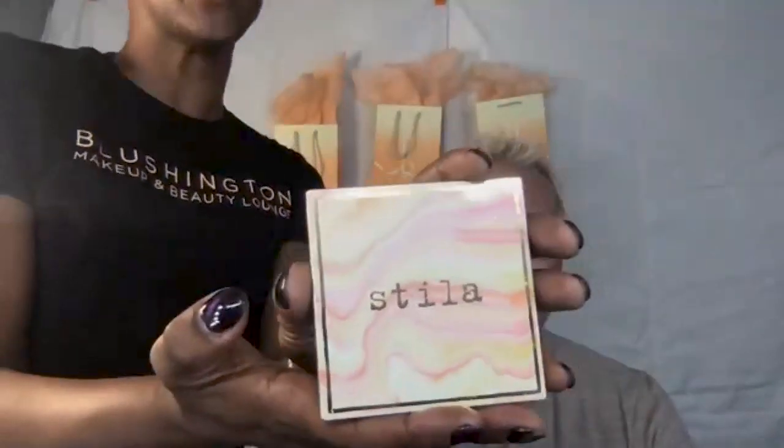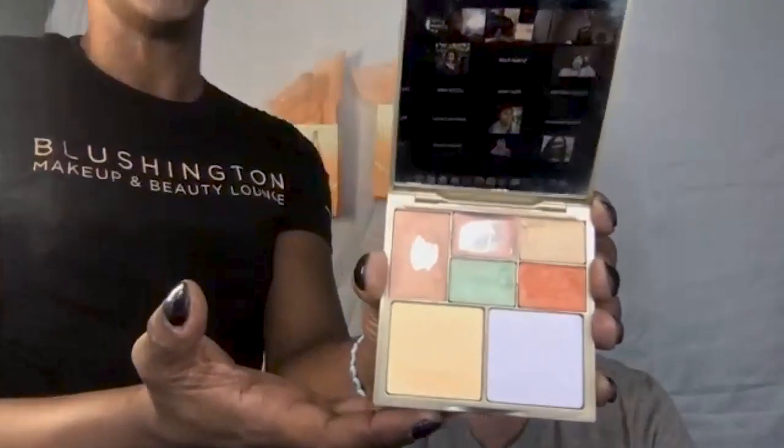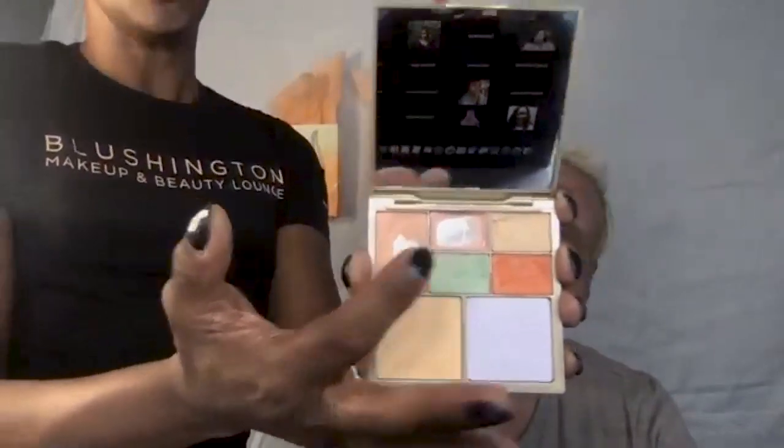So I'm going to start with my color correction, and I'm going to use the Stila color correction palette. It's really nice because you can use it in the summer and in the winter: it has a lighter color and a darker color that you can mix, and it comes with the powders. It's really amazing and very easy to use. I'm going to use my fingers with this to heat it up. It works better when you heat it up with the heat of your fingers.